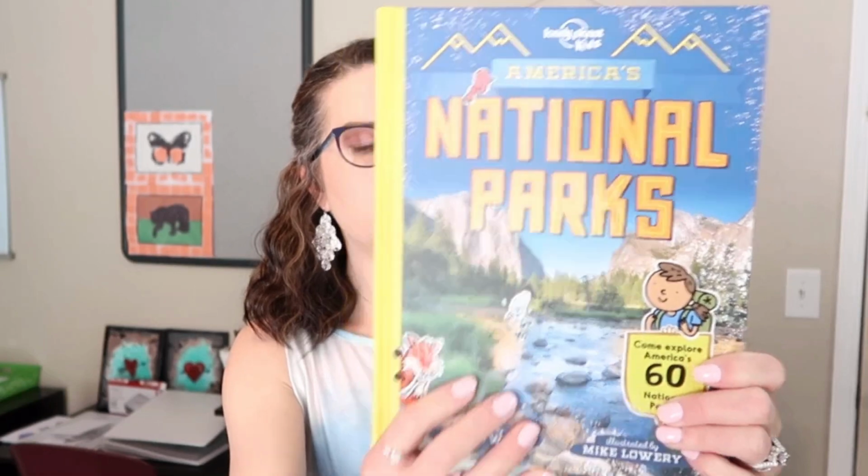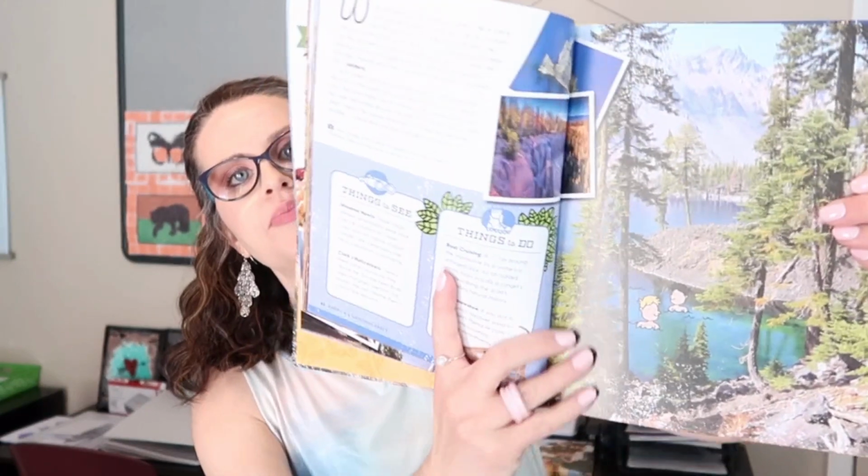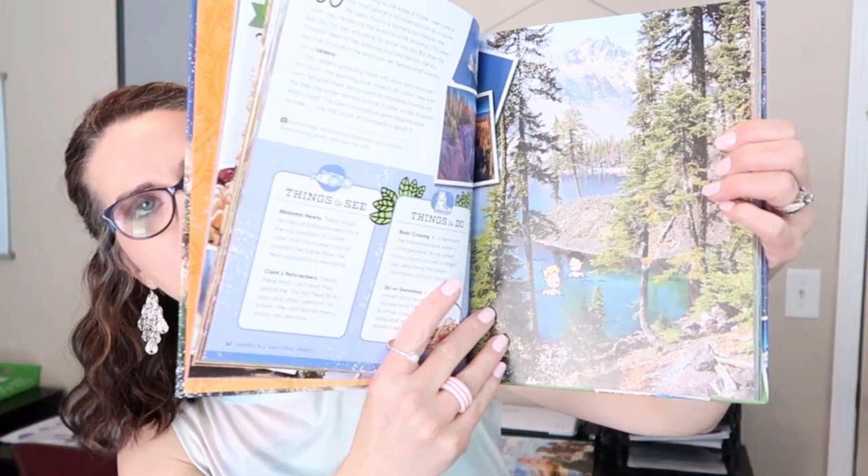All right, so moving right along, we have America's National Parks. This one is by, who is it by? Lonely Planet Kids. This one looks really cool. The inside is really pretty. So it'll pick out different national parks throughout America and gives you facts, things to do, things to see.